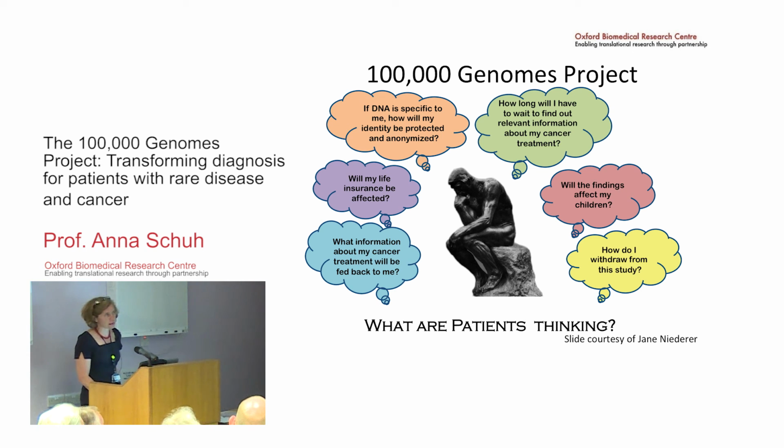No. So there's a law at the moment that basically says that your life insurances can't access any genetic information. It's up for review, this law, at some point, but I think everybody expects that it will be the same and that insurance companies will not get access to this data. If DNA is specific to me, how will my identity be protected and anonymized?